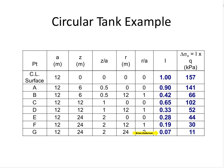So just the difference. Point A was underneath the center line. At the shallowest point it was 141 kilopascals of stress transmitted, and then point G, which was away from the foundation, was only 11 kilopascals. And again, this is just a way of showing the diminishing effects of depth and radial distance away from the load, because you wouldn't necessarily say that a load is always going to be fully transmitted with depth. And that's what Boussinesq solutions gives us.